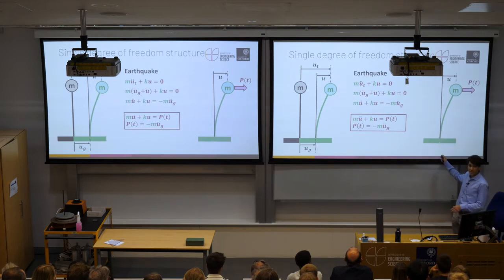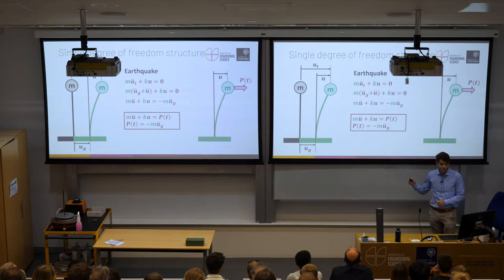where the base is fixed, and instead of moving the base, I'm just applying the force at the mass now. That gives you the same equation as if I had an earthquake. So we simplified a bit more, but we're still studying the same problem. So now what we have to solve is this. This system with an external force.